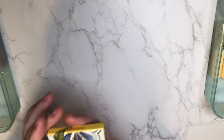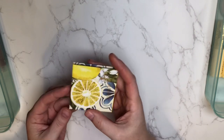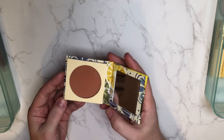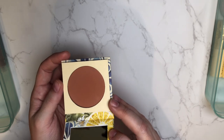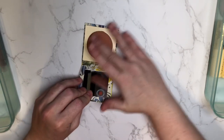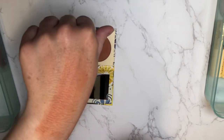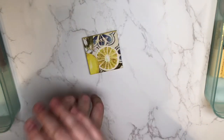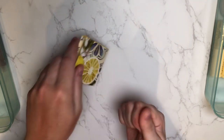When they released the Limoncello collection at Ulta, ColourPop added a couple powder blushes. I was able to get my hands on one of them. This is the shade Rustica. To me it's almost like a bronzer. I'm super bronzed, but it's definitely a warm terracotta shade. A little powdery there. I like to keep this to use as a blush. I think it's really nice. I definitely wouldn't go in as heavy-handed as that, but it's really pretty.